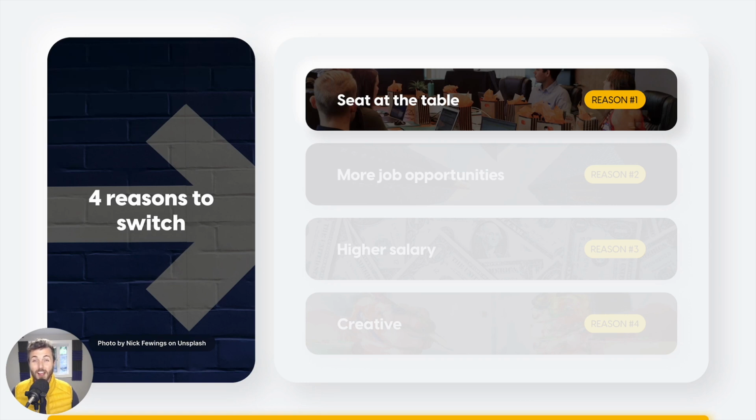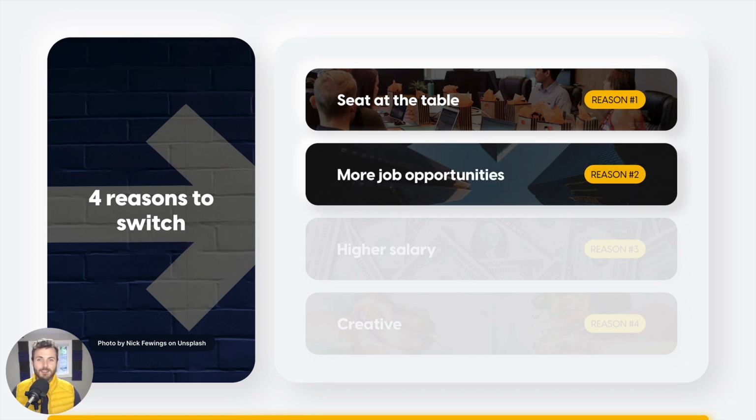UX designers get under the hood of the product they're working on. You become the authority of what your users actually need, which means your choices have a larger impact on both the user and the business. If you're tired of just making things pretty, mastering the UX process gives you more responsibility, authority, and impact on business goals. The second reason, there are more job opportunities at really exciting companies.